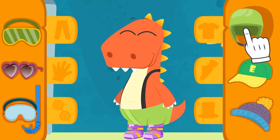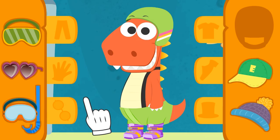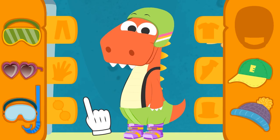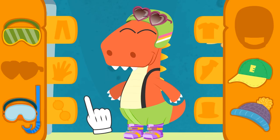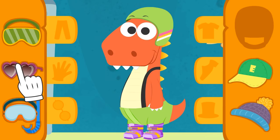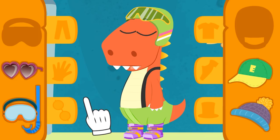This helmet will protect your head. Perfect. Now you have to choose some goggles, Eddie. Okay, Eddie. You've chosen your favorite sunglasses. Let's see how they look on you. I can see you're not really sure about them. So let's take them off, and let's try on these cool ski goggles. There! Check it out, Eddie.